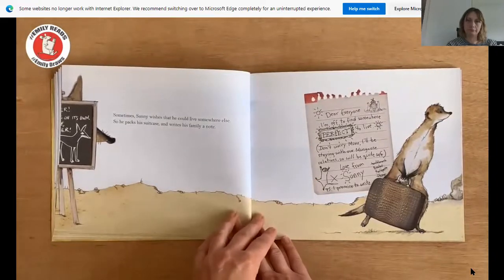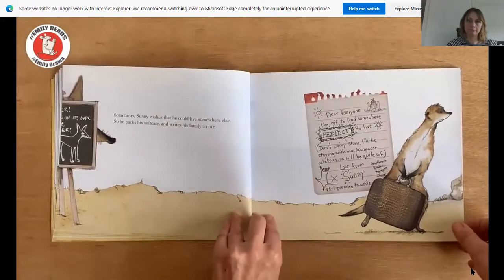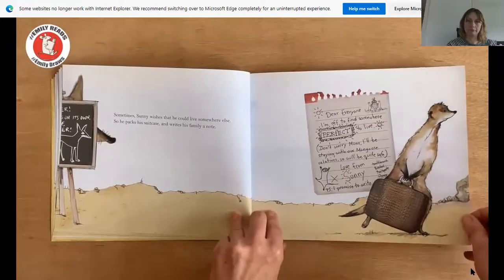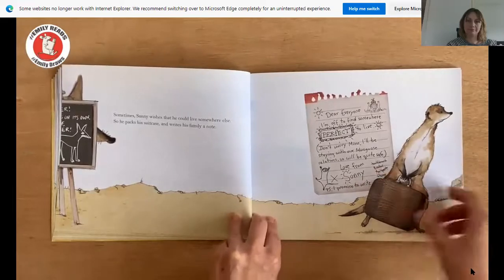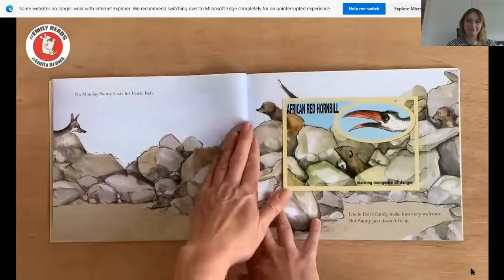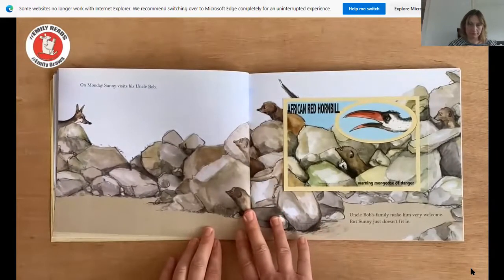Dear everyone, I am off to find somewhere perfect to live. Don't worry, Mum. I'll be staying with our mongoose relatives, so I'll be quite safe. Love from Sunny. P.S. I promise to write. Look at this. He's packing his toothbrush, bucket, toothpaste and stamps. Oh, who's that? Oh, where's he now? On Monday, Sunny visits his uncle, Bob.